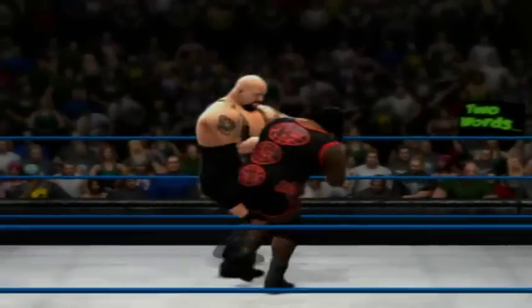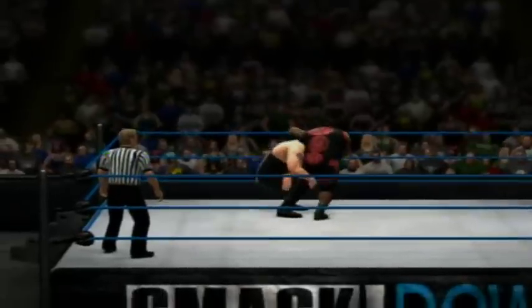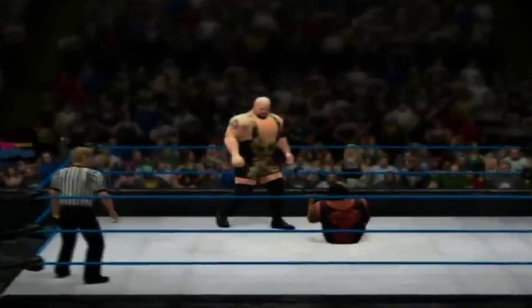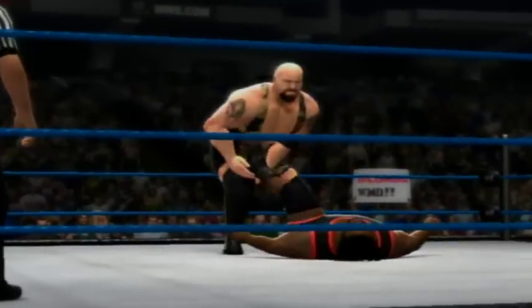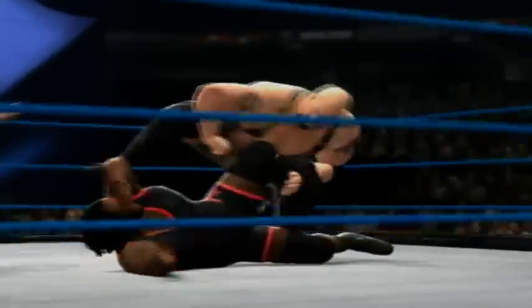Big Show with the arm. Big Show goes behind. Each of these competitors is looking for the slightest hint of weakness in the other. This may be too soon to ask here. No! Not ready yet!